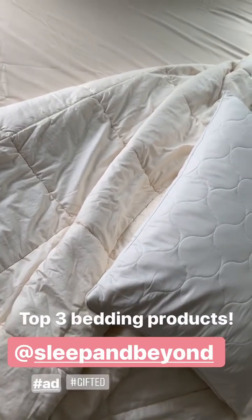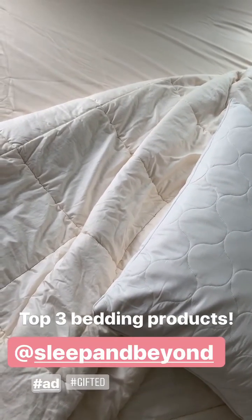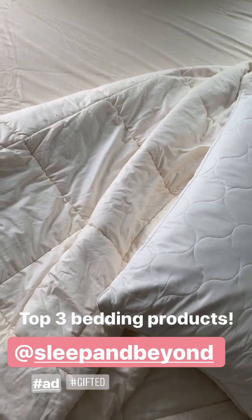So these are my 3 favorite products. Honestly, I could not imagine not having them. They're that good.